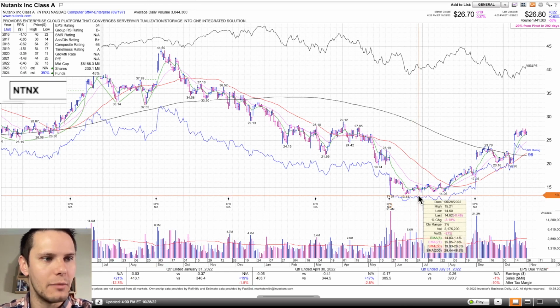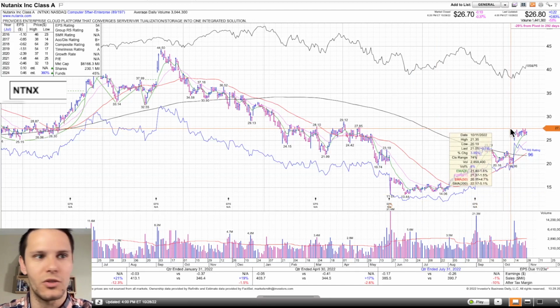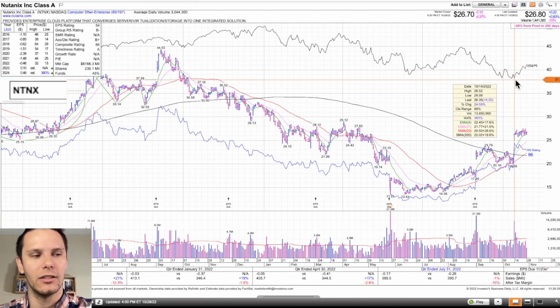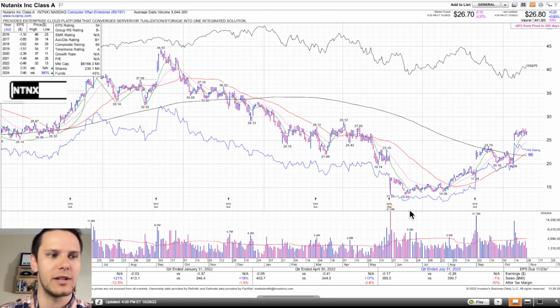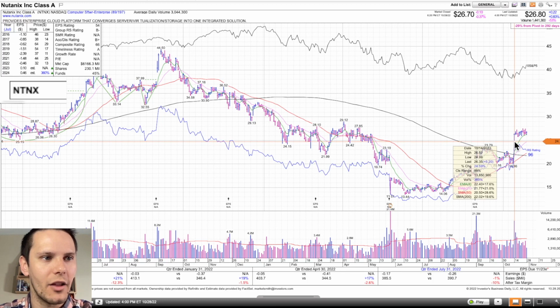I like how this has already moved up 100% off the lows from 13.44 all the way up to 27.50. So as the market went and put in a lower low, this stock was putting in much higher lows, showing relative strength recently. You can see the blue line underneath the price here. That's the relative strength rating compared to the S&P 500, and that's been in a nice kind of stair-stepping uptrend there. So recently, we had another gap up 24% on 380% the average daily volume.